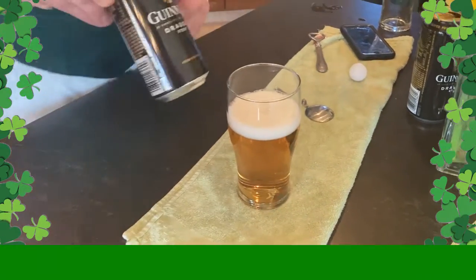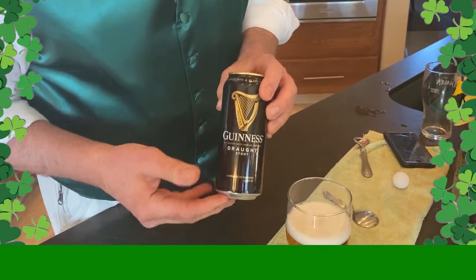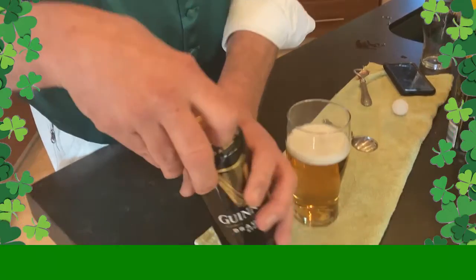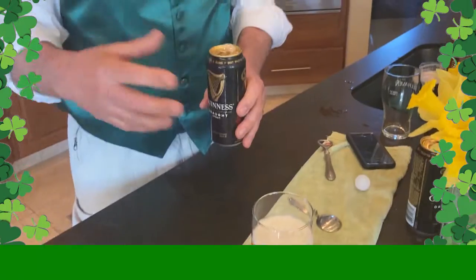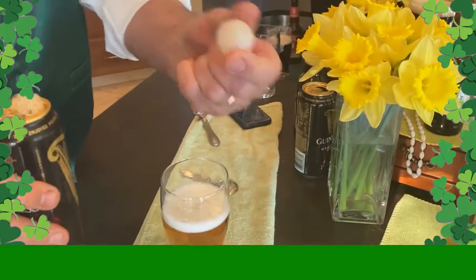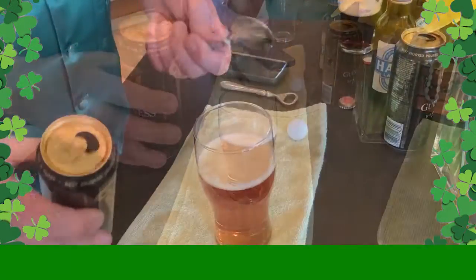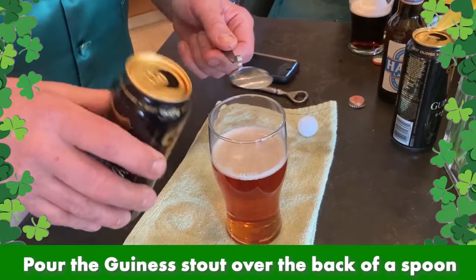One thing about Guinness: you will find Guinness Draft in cans and Guinness Extra Stout in bottles. This is the one that has the little widget. Oh yeah, it makes that sound. That widget, which is actually just this little ball, is filled with nitrogen and makes for a nice creamier head. All right, so what we want to do now is pour the Guinness Stout over this.